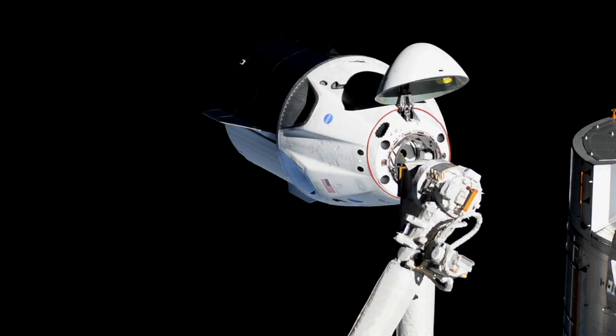One important thing to remember here, and this just blows my mind every time I stop and think about it, is Dragon looks like it's perfectly still with respect to the space station, and it is, but both the space station and Dragon are moving at 17,500 miles per hour in orbit around the Earth. The orbital mechanics and math required to line these two spacecraft up together is mind-boggling, and it's always impressive to see it happen in real time like this.